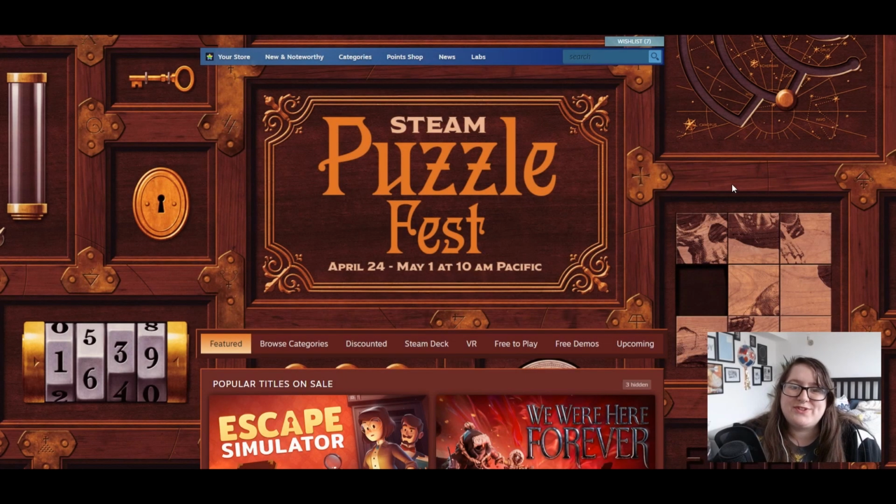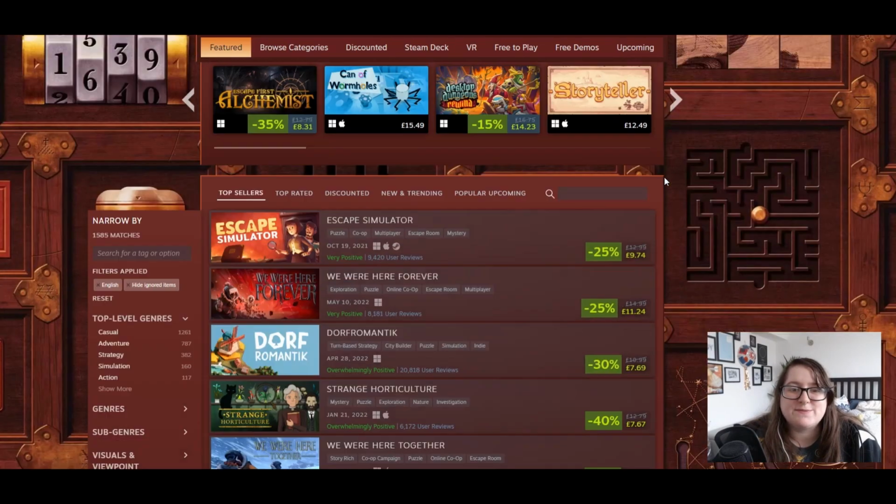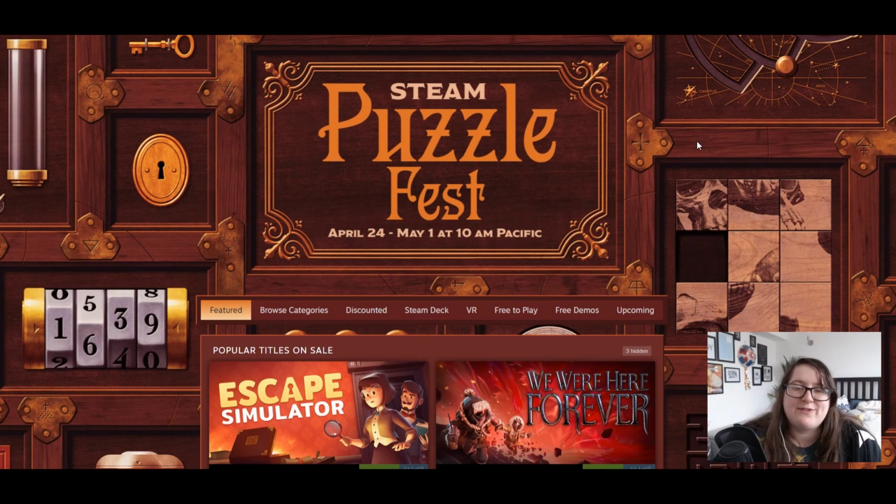And there you have it. Those are 10 games that caught my eye from the Steam Puzzle Fest. There are tons and tons of other games that you can explore, pages and pages of them, as well as plenty of free demos and free-to-play games. So if you like puzzle games, now's the time to check out Steam, explore some new games, and find some games that you will love.